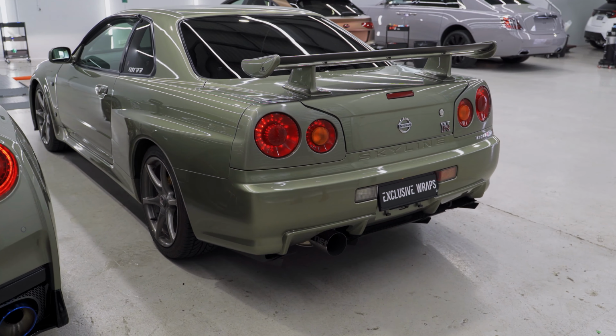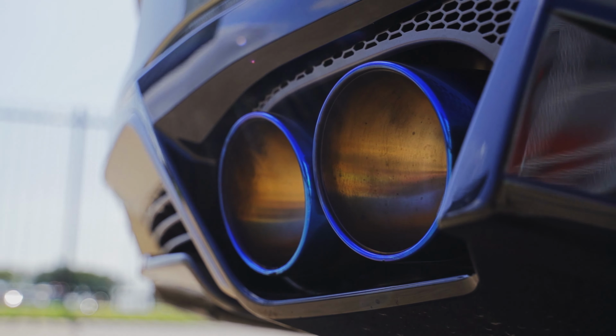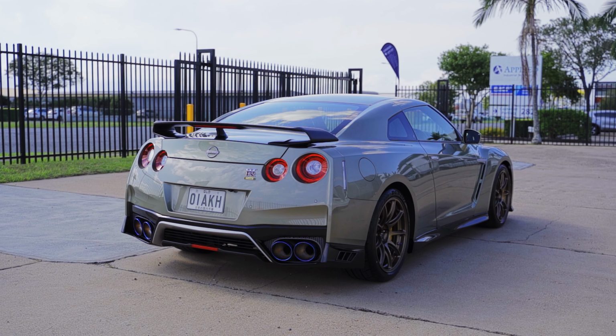Also, you'll notice the Nismo Welding Exhaust on the R34 and the titanium exhaust on the R35. Now those tips look really nice in blue at the moment. Give it a couple of hot laps at a track or during a track day and those are going to start to fade away to a more bronzy finish. Unfortunately, that titanium look doesn't stick around forever.